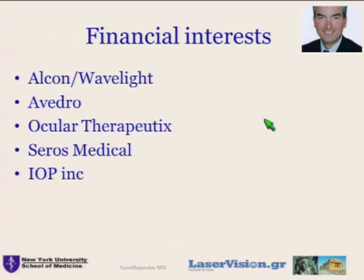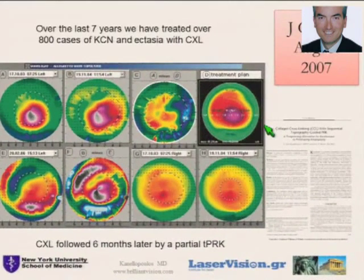I went from New York, where I saw about 50 keratoconic patients a year, to a country where I see about 1,000 keratoconic patients a year. And this is a single physician practice. And we caught on to Theo's idea early on.